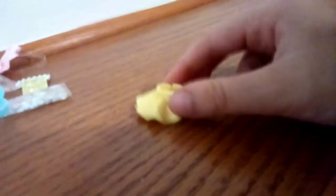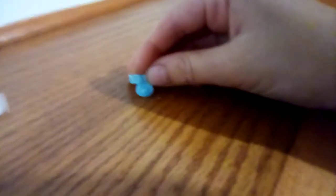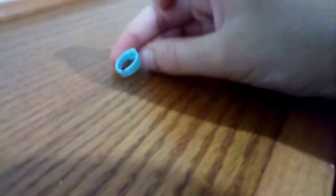First, we have this cute little yellow skirt. It's very nice. It has a little mini bow on it. Next, we have a blue dog collar. I think it's a dog collar. And next we have a mini yellow glittery purse.